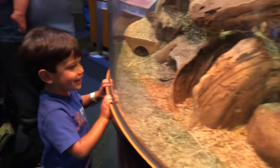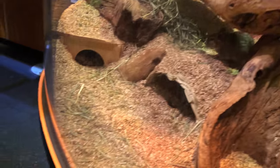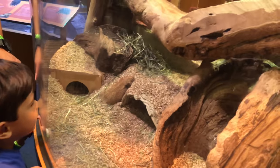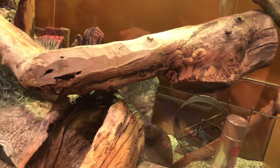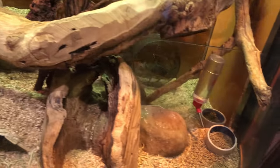That's funny. Look at this one. He's coming to get you. Watch out. Oh no, it's coming. It's going in the hole. It's going to get you. He's more loud. And that one's running on the wheel. Look, oh, it's so cute. Hey, what are they doing? They're getting in the wheel. Let's see the animals.